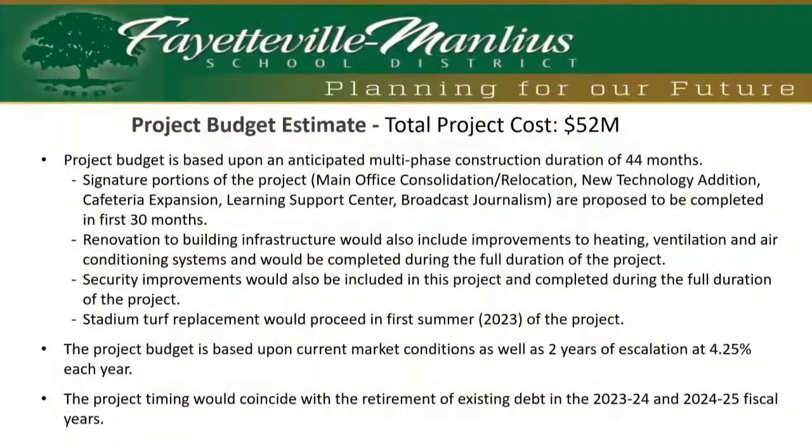So in reviewing the cost information, the total project cost is $52 million. And basically, a lot of that cost is tied to the duration of the project. We're looking at a 44-month duration. When you look at the signature portions of this project, they're really to improve the educational program that we offer here at FM.